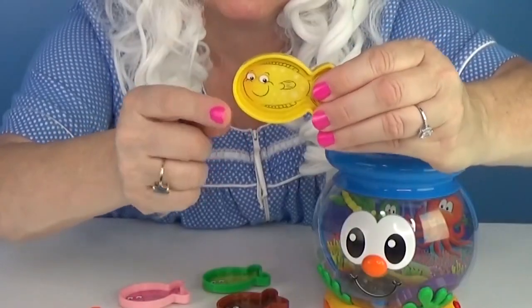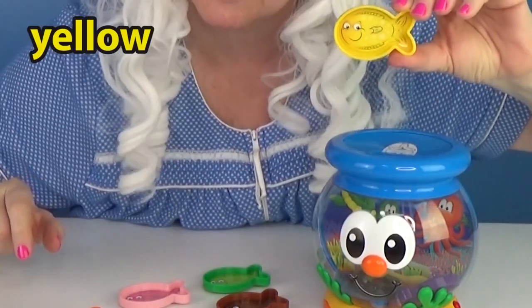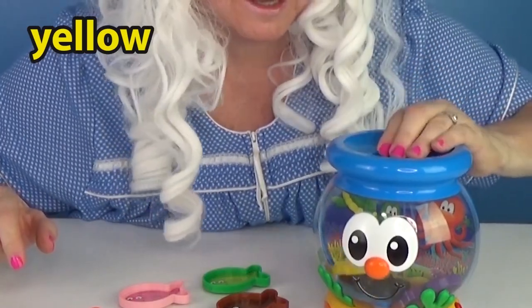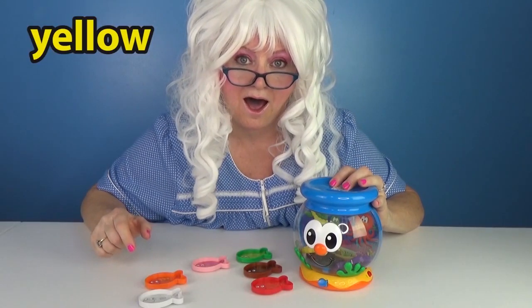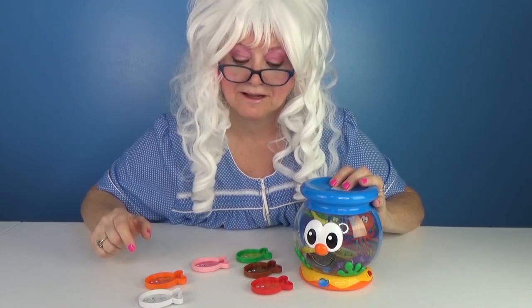Let's try this one. Do you know what color that is? It looks like yellow to Granny. Let's see if it is. That was a yellow fish. I wonder what color is next.